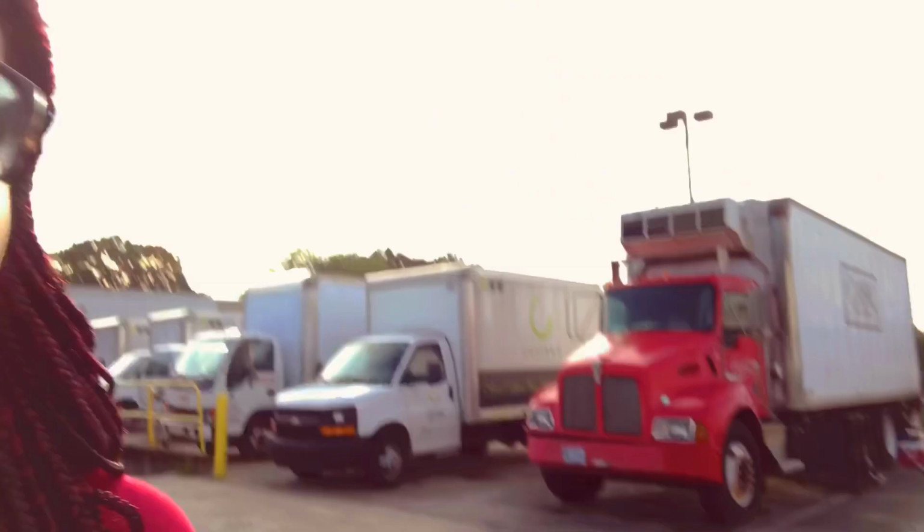I finally arrived at my first stop. I gotta back in and unload. I gotta dead stack it. Dead stacking means you got a certain number across the pallet and a certain amount high.